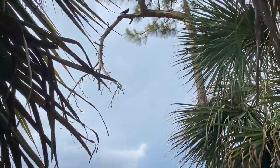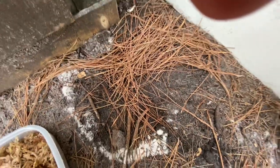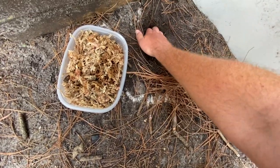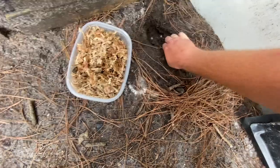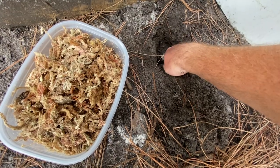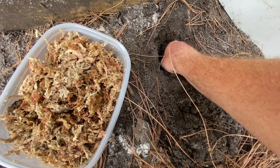I think you can hear the crow right behind me. Yep. See that crow up in the tree? That's the culprit right there. Alright. She covered it up with some pine needles. Packed them in nicely.